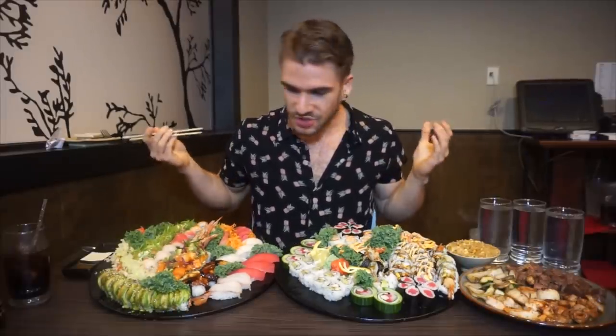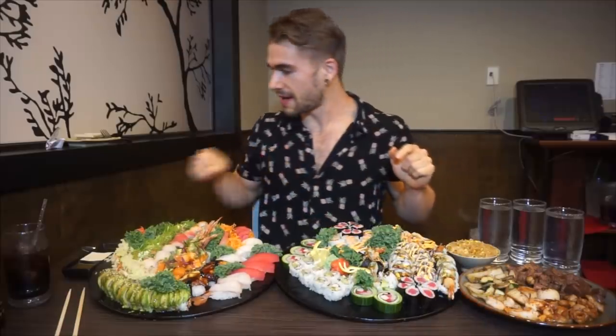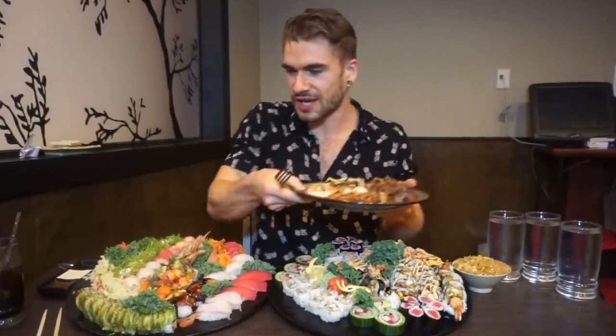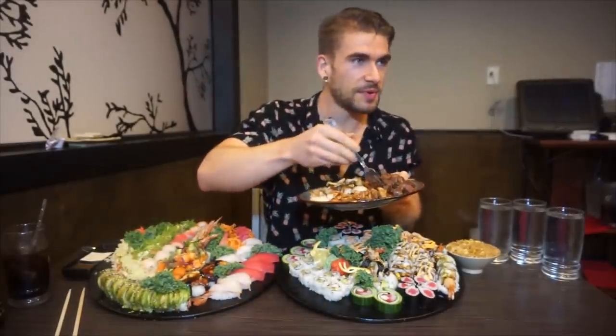Let's eat some food. Hi everyone, so let's get started. I don't really know where to start. Maybe I'll start with the hibachi. This is probably a great idea. Hibachi on a fork, I think that's a thing. I know I normally do chopsticks for the sushi, but let's start with some of this delicious looking hibachi. So, does anybody want to be our timer today?